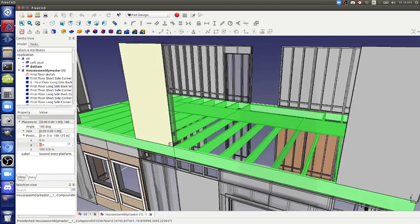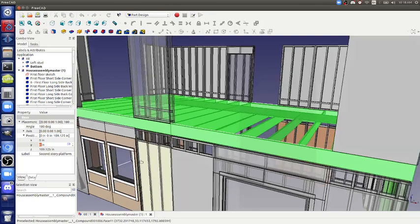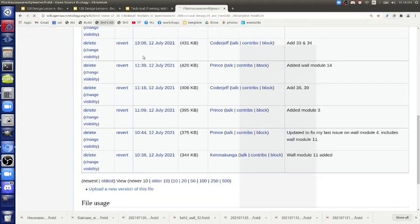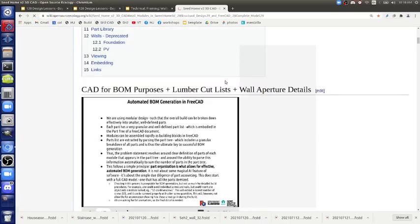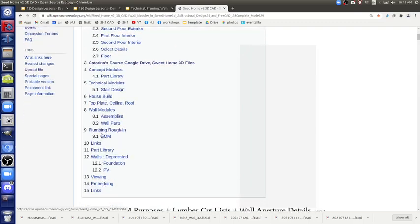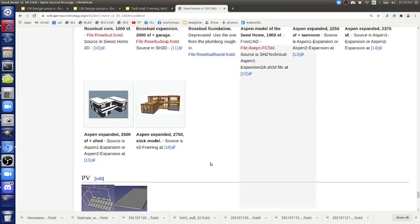But someone can collaborate on that. There's also, for the foundation, a pretty complete model already, with some of the detail there, if you want to see where that is. So under CAD, there is a foundation. So if you go back to the top, foundation. Where is that? No, not here. But I do want to show you this.